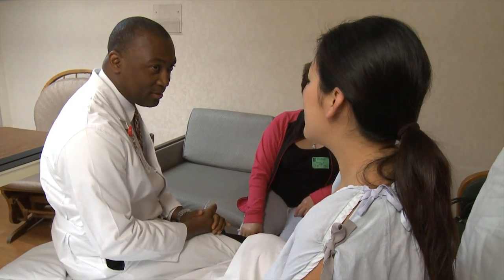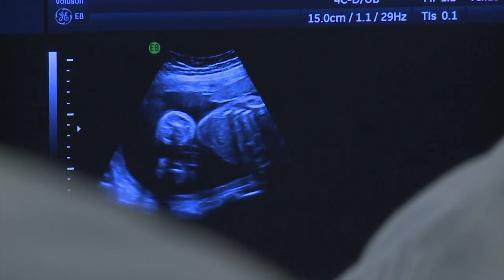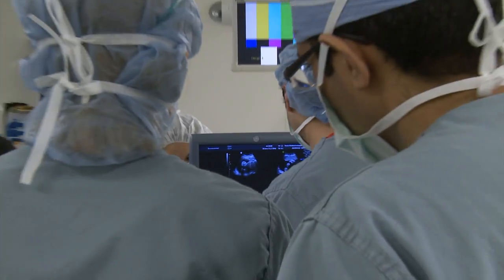Fetuses that might benefit from a procedure like we did today, the endoscopic endotracheal occlusion, are those with the most severe forms of the disease. We don't do this procedure for those fetuses with the mild forms. We are not doing it for those with the intermediate or moderate forms. We're only doing it for those with the most severe form of diaphragmatic hernia. And those are babies that we would predict are likely to die from this condition after birth if they don't have this treatment.